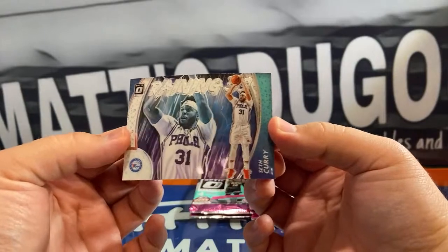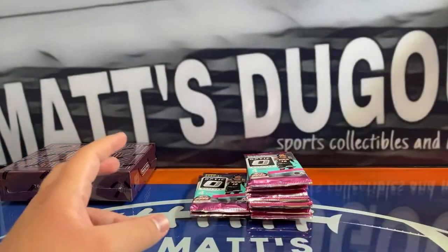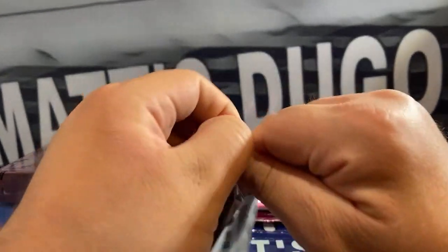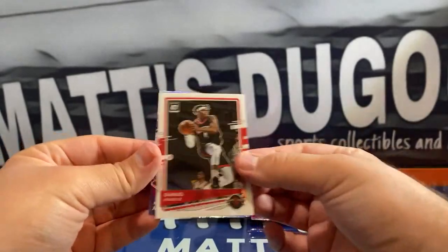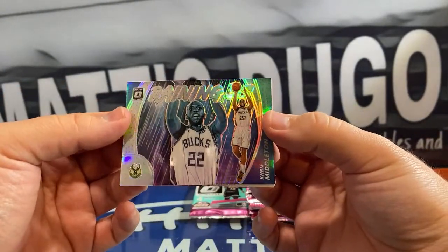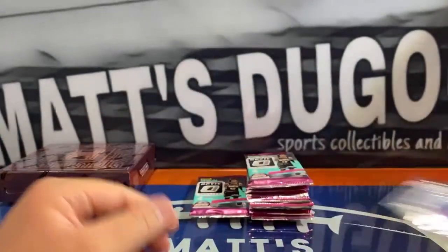And Reigning Threes, Seth Curry, Philly. It's cool how they put Seth in there too. That's it. Got Jeremy Grant, RJ Barrett, Danuel House, and silver Reigning Threes, Khris Middleton, Milwaukee. Cool Bucks card there.